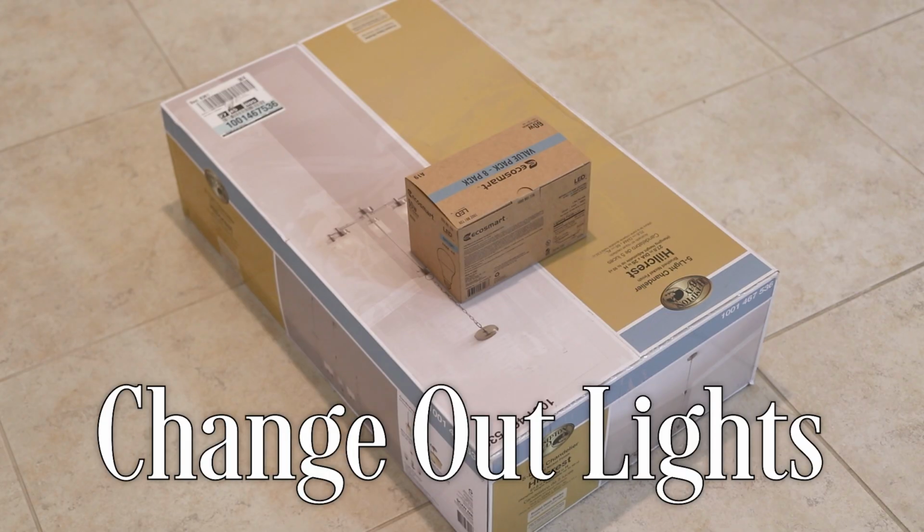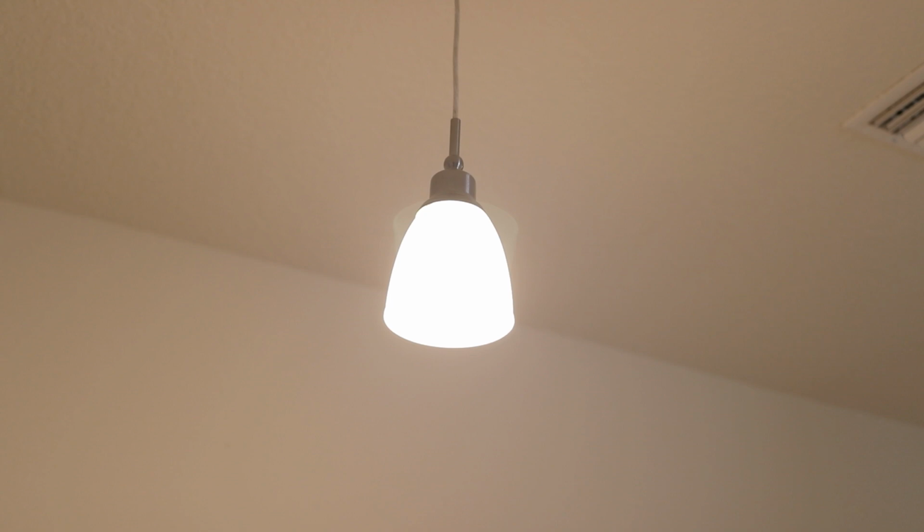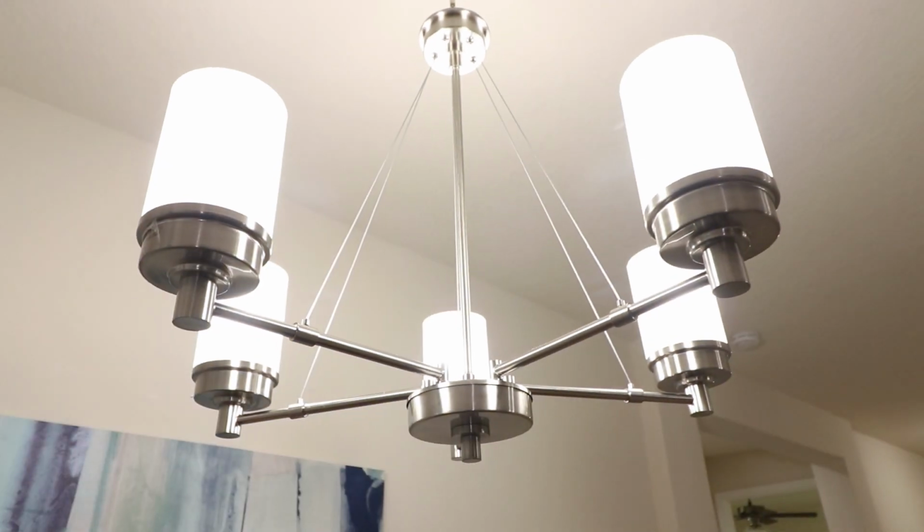One of the other important things that we did on this house to get it ready was I changed out a light fixture in the dining room to one that was more substantial. The original one was a small pendant light. It didn't really make sense over a table, so we just changed it out for a 5-light chandelier.